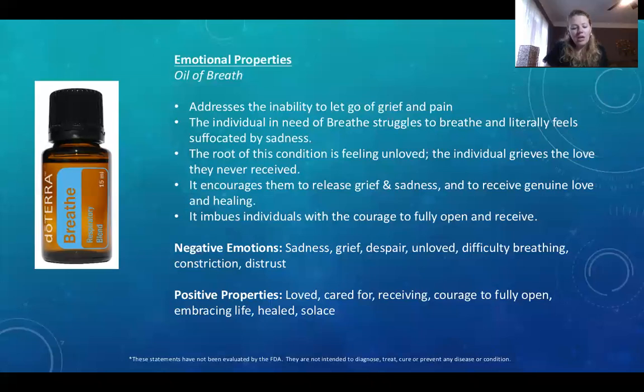The Respiratory Blend imbues individuals with the courage to fully open. And when you look at the emotions that affect the lungs, then it is spot on with this. So I love this oil. It helps if you're feeling sadness, grief, despair, unloved, difficulty breathing, constriction, distrust. Breathe is going to be the oil for you. It will help you feel loved, cared for, received, being able to receive, courage to fully open and embrace life, feeling healed and feeling that solace. So love, Breathe. It is just awesome.